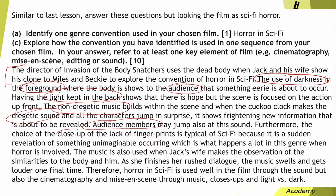The close-up of the lack of fingerprints is typical. This word typical is really important for this question. It wants to know, how is this horror convention used regularly, and how does this film use this convention well? Okay, something unimaginable is occurring. The music is also used when Jack's wife makes the observation of the similarities to the body and him. As she finishes her rushed dialogue, the music swells and gets louder one final time.